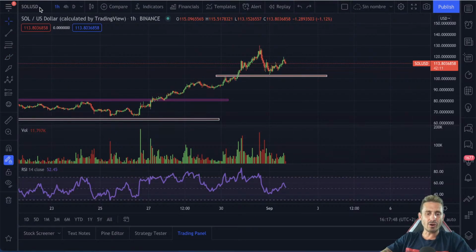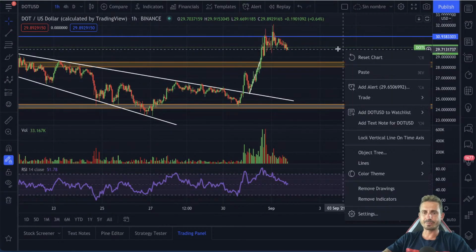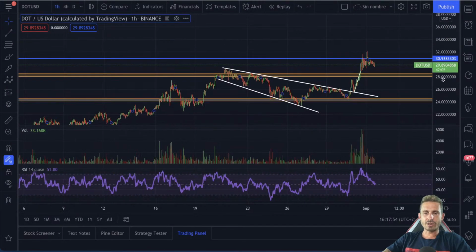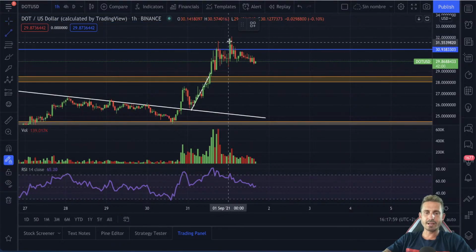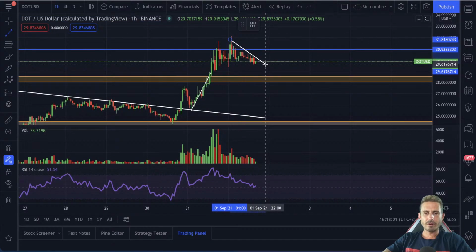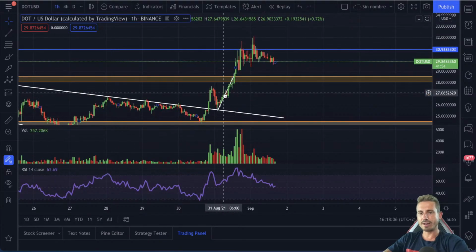Polkadot, I've taken a look at DOT already. That was the first one I took a look at. Let's take a look at DOT. I think DOT is just getting into a nice consolidation, okay? DOT will be consolidating here from now, going into a kind of a pennant. This is the 1 hourly chart, okay?